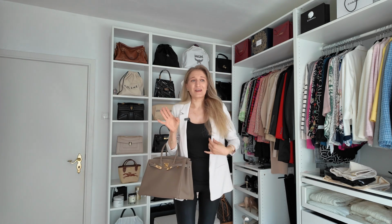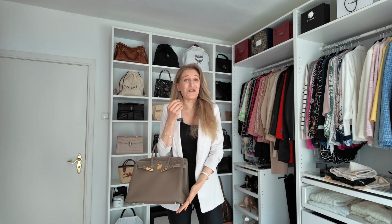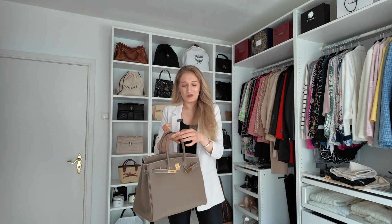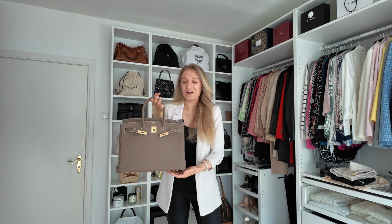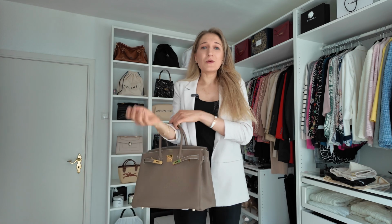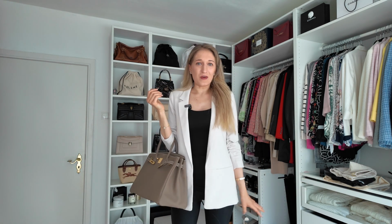I definitely don't want to sell it because chances are I will never get a store offer again, because I'm not a regular Hermes client. I still don't know how I got so lucky to even get offered a bag straight from the boutique. I didn't even have a go-to SA at the time. I still don't have a go-to SA at Hermes, but it's a beautiful color. It's a taupe with gold hardware. But anyway, what do we think?